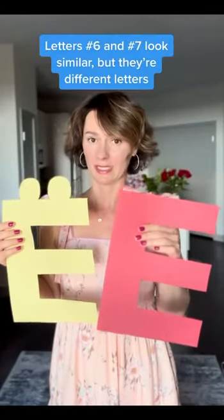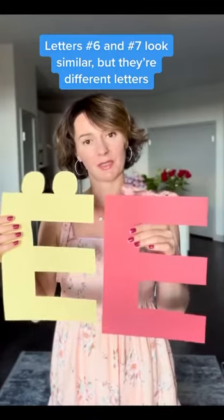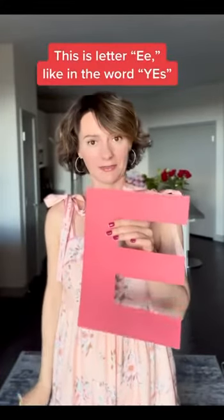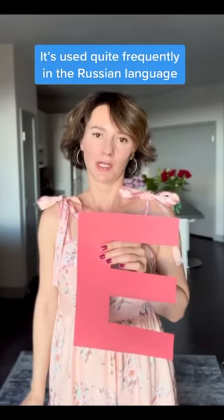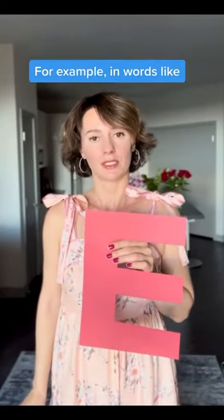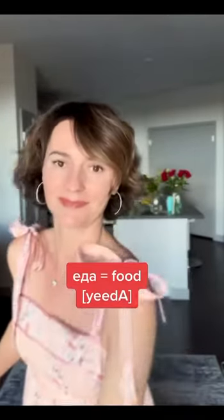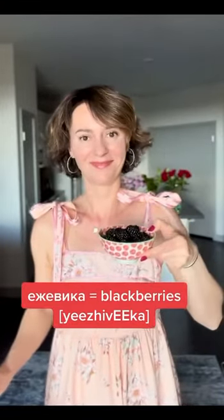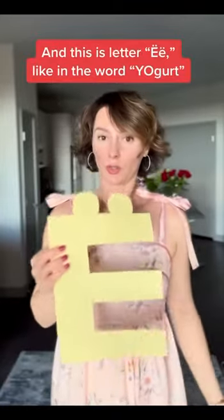Letters number 6 and 7 of the Russian alphabet look similar, but they're different letters. This is letter Y, like in the word yes. It's used quite frequently in the Russian language, for example, in words like еда, ежевика, and this is letter Yo.